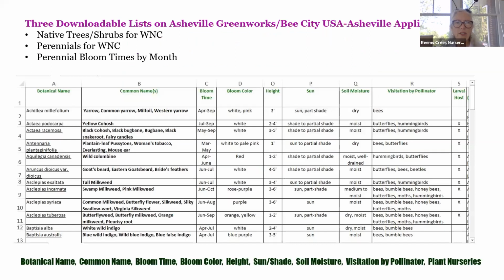This is the way those pages look of the lists. And so you'll see that it starts off with the botanical name of the plant, and if you're not sure what that is, you can look at the common name of the plant. Then it tells you the approximate bloom time of the plant, how tall the plant is, what color the flower is, because you'll want to know that for planning purposes, just to make your garden attractive to you as well as attractive to different pollinators, because different pollinators are attracted to different color flowers.